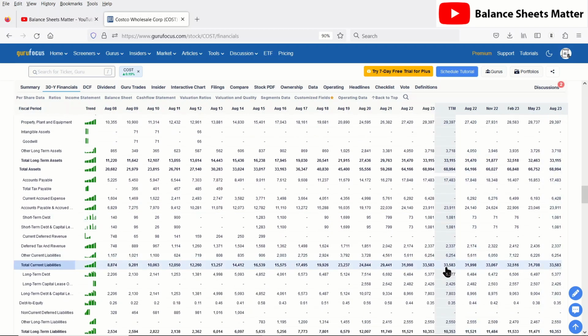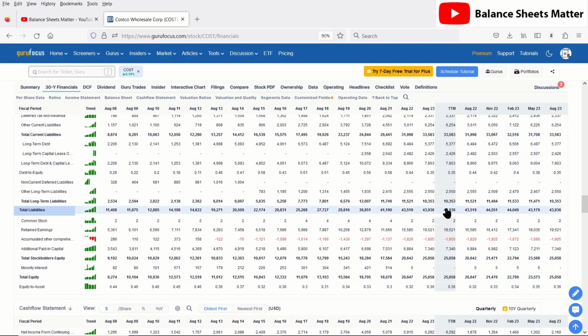And then their total liabilities, not total current liabilities, is only just under $44 billion, leaving them real tangible equity of about $25 billion. Although this is all really invested in their stores, in their infrastructure that they have. So this isn't actually just free cash, because we saw with their current ratio, it balanced itself out. But still, overall, quite a strong balance sheet. Costco sitting in a very strong position.